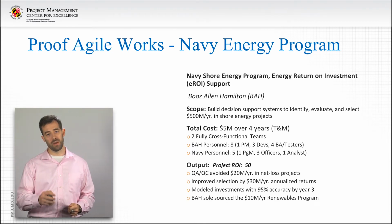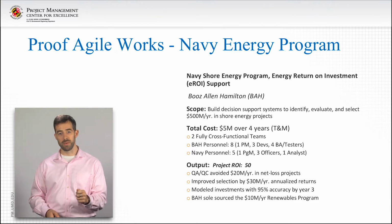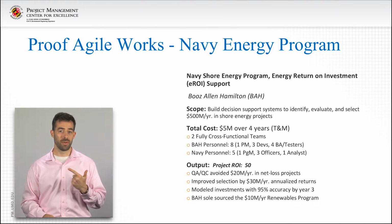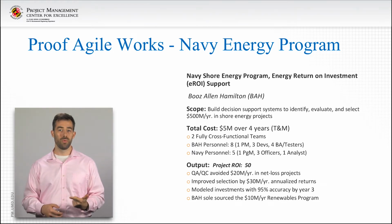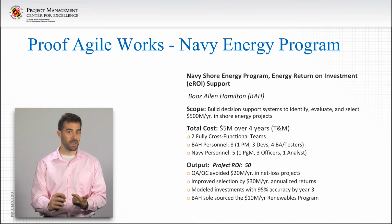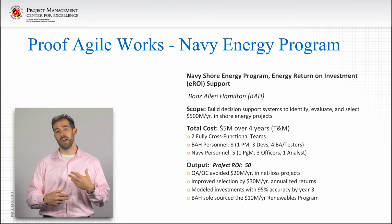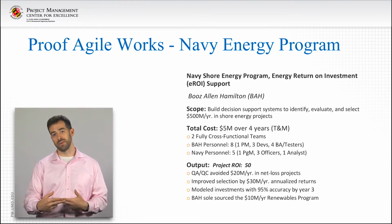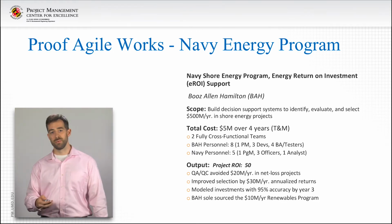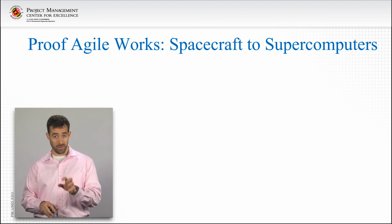And the way that we did that was, first, we made the data better and we were able to save $20 million in bad projects, followed by we were then able to improve the selection of projects so that we were able to gain an additional $30 million in revenue in terms of saving energy costs. And from there, we were then able to identify and continue to improve the cycle of investment with additional modeling to identify the next project, as well as to track the project success. Now let's talk about projects that are even greater scale.